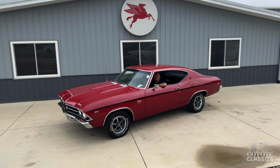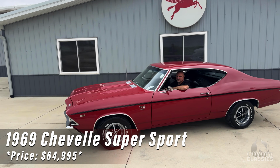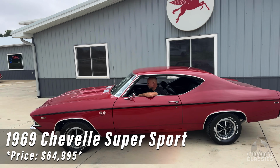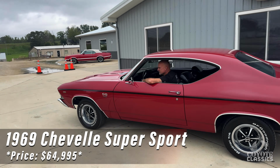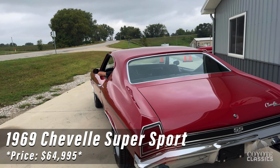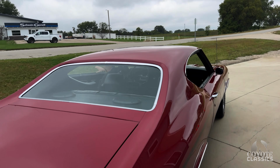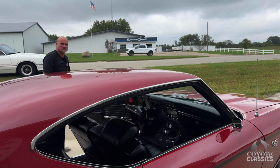Today we're checking out a very special car. This is a real deal, documented and numbers matching 1969 Chevelle Super Sport. And not only is it a fully numbers matching car, but it's beautiful and also has a great ownership history.